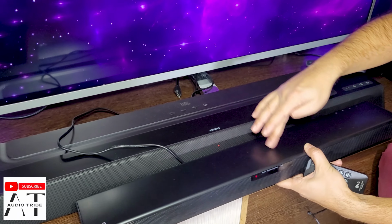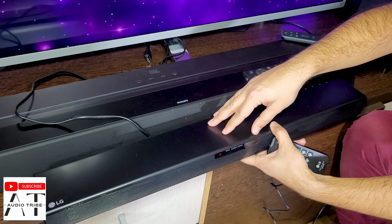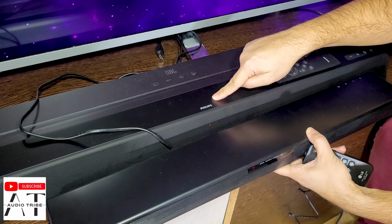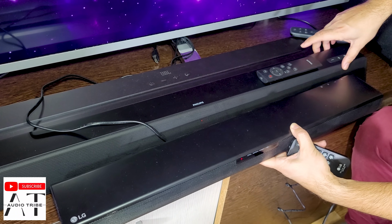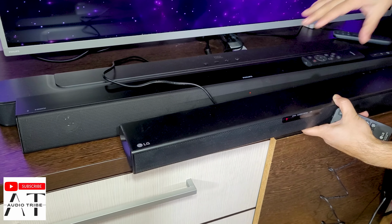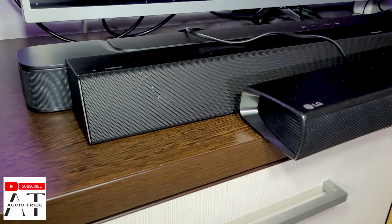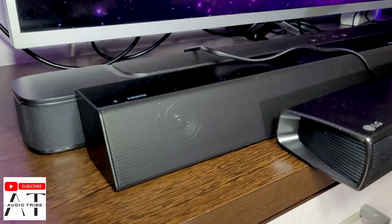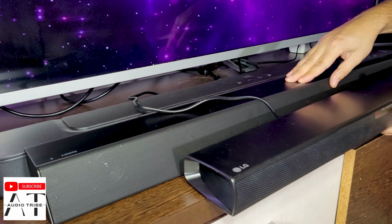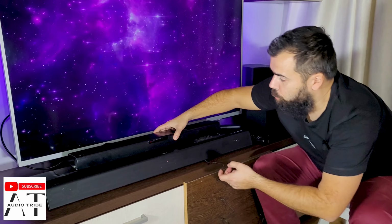So 160 watts. The main unit produces 60 watts, and the JBL produces 100 watts, while the Philips, even though it is almost the biggest, produces 70 watts of power through the main unit of the soundbar and the subwoofer. So the Philips has only 30 watts of power in the main unit of the soundbar. And now I want to show you the ports.